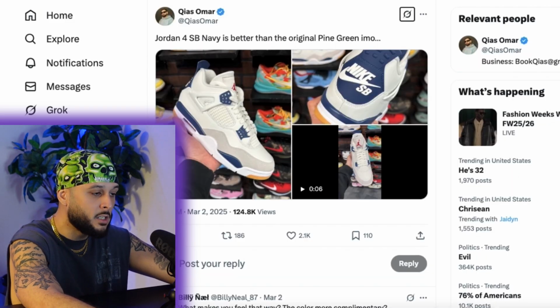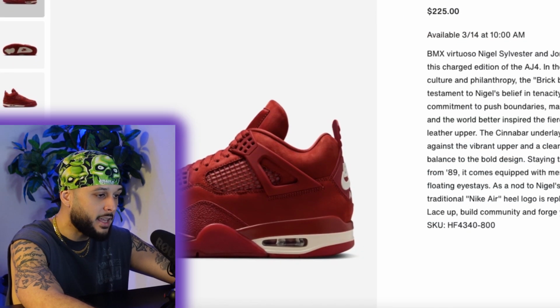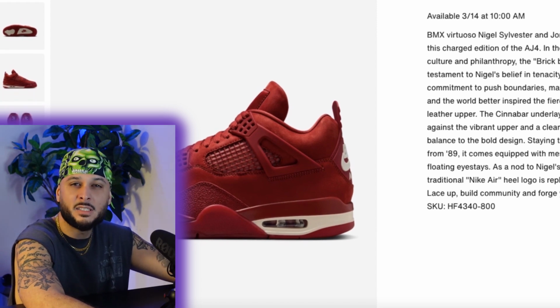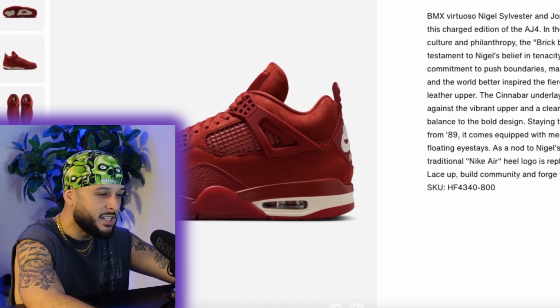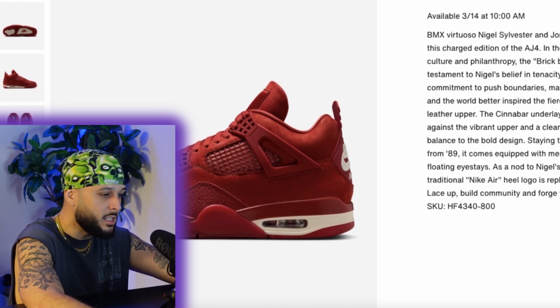Now, in other sneaker news, it looks like the Brick by Bricks, the Jordan 4s from Nigel Sylvester, have been loaded up to the Nike Sneakers app, which is great news because if I'm not mistaken, last year's Jordan 4 RM, the Grandma's Driveway pair, we didn't officially get a Sneakers app drop, but those were more limited to just certain in-store drops.